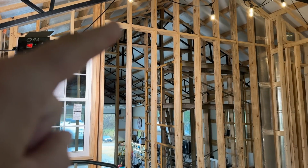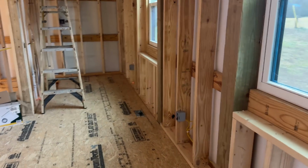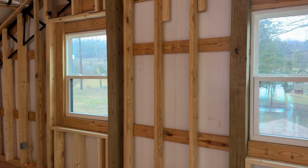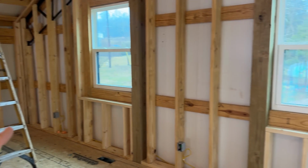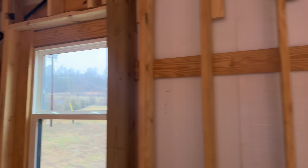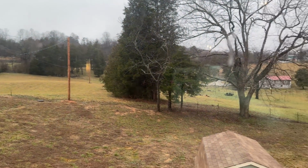I'll put a TV probably on that wall, and the bed will probably go in here. It's a little bit not as centered as I originally would have wanted it because of the bathroom, but I'll make it work. Yes, and then I got 2 windows here, so I've got plenty of windows in the bedroom upstairs. This is the backyard.